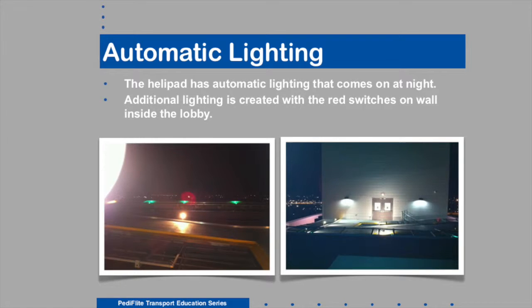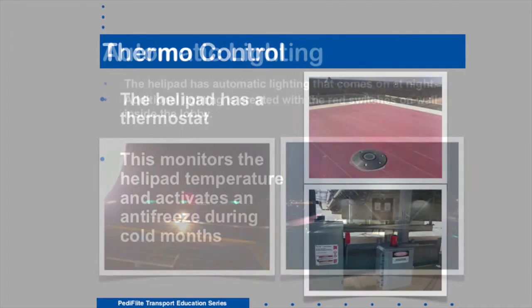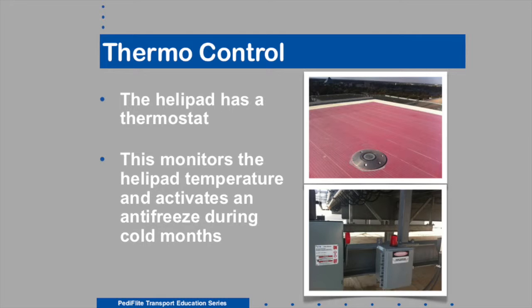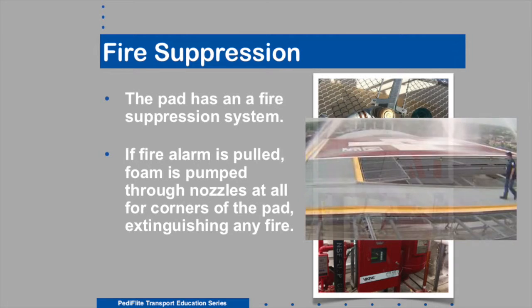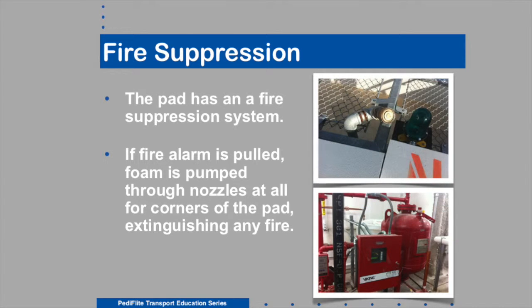As noted earlier, the lighting for the helipad comes on automatically. Light switches in the lobby provide extra lighting beyond the automatic lighting. The helipad has an automatic thermostat system that provides automatic heating and thawing of ice in the event of freezing weather. The fire suppression system on the helipad is a state-of-the-art foam system that sprays from nozzles located at the corners of the pad. It will saturate anything on the pad with this foam when activated.